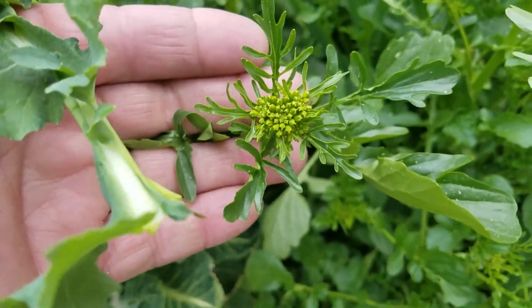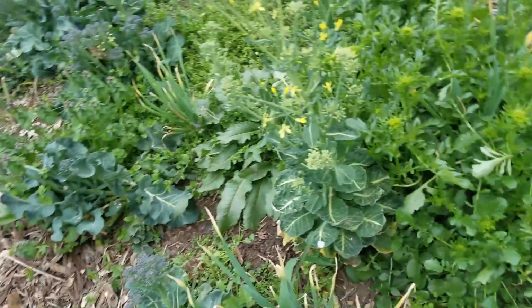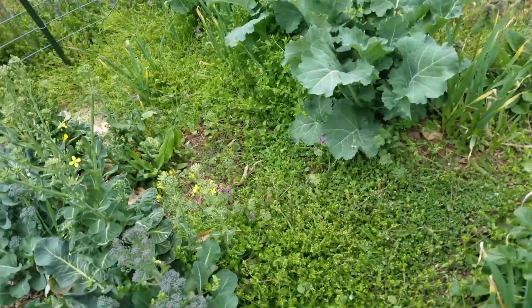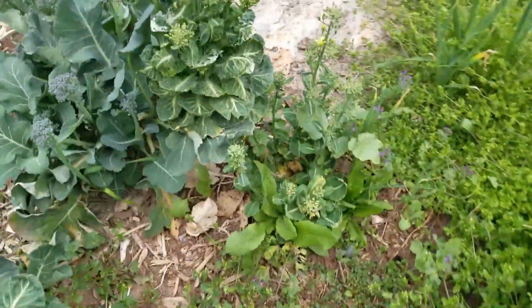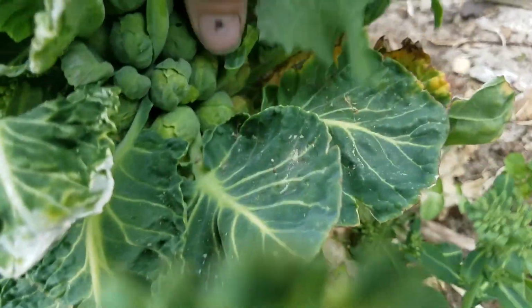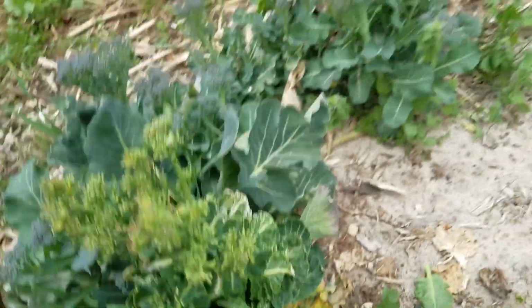Here's some watercress that's going to seed also. That's because this stuff wintered through, so it's actually in the second year. It's probably like a perennial type of thing. When it has a second year, it'll start going to seed. Some more broccoli and Brussels sprouts going to seed. There's more broccoli. Brussels sprouts. Yeah, there might be still some Brussels sprouts on there that we could eat though. See that? Yep, those were good.